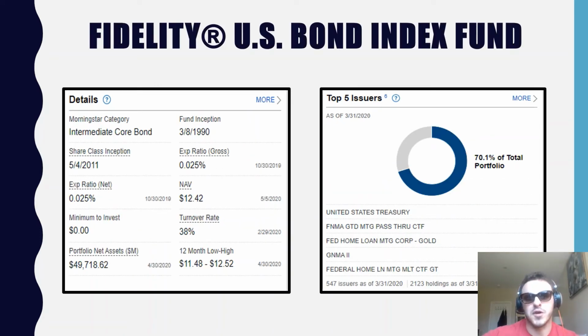Here's another example of a good mutual fund. This is the Fidelity US Bond Index Fund, and it tracks a bond index, as you can tell from the title. If you look on the right side, this is mostly tracking United States Treasuries, which are federal government short-term debt, Fannie Mae's, Ginnie Mae's, federal home loans. These are basically mortgage-backed securities that are backed by the federal government, all right? So it's not a 100% risk-free portfolio, but it's backed mostly by the federal government, which means this is probably not going to go down to zero unless the federal government defaults, okay?